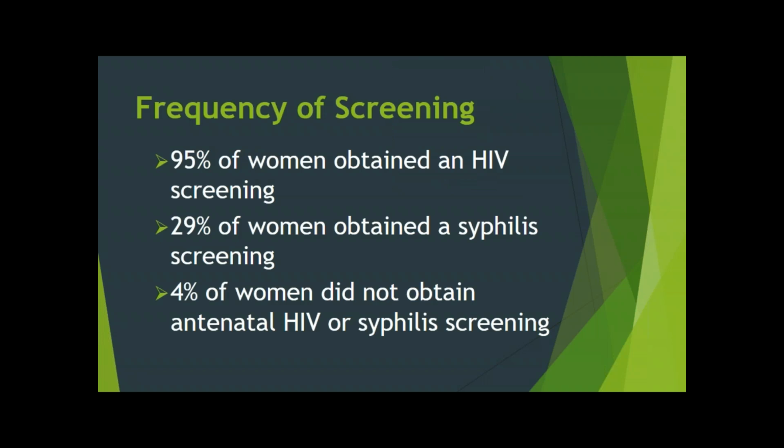So overall results, we can see that 95% of women obtained an HIV screening, 29% of the women obtained a syphilis screening, and 4% of women did not obtain either an antenatal HIV or syphilis screening at first visit.